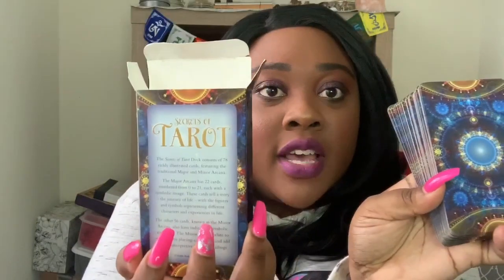But I did notice other people that would learn it really needed that help. They really needed that keyword to help trigger the memory of what the actual definition of the word is. So I have a few that I will, what's the word? Recommend. There we go. So one of them is this deck called the Secret of Tarot deck.